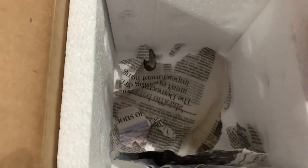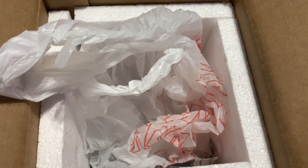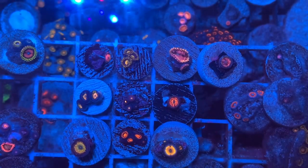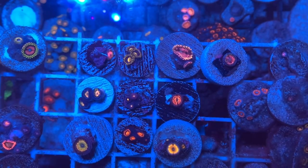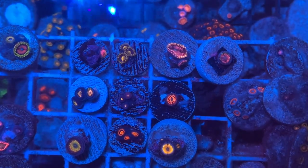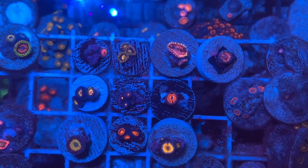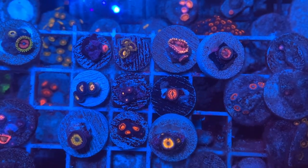I got lots and lots of candy, and I'm going to show you what they look like here under the blues. And keep in mind, I already have a whole bunch of different other zoas, and zoas is just short for zoanthid, which is these corals right here, but it's a type of coral, so I just say zoas instead of zoanthids. But it's pretty cool.